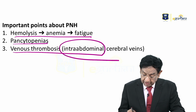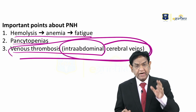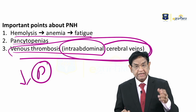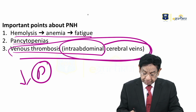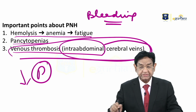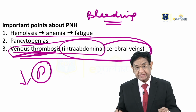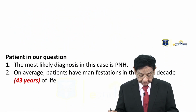This can be intra-abdominal and cerebral vein. This is a very, very important point. Why does it get an extra edge? Because in this we are getting low platelet, P for platelet count. Usually whenever a low platelet count is there, that should lead to bleeding tendencies. But here, despite low platelet count, it is more prone to clot formation, especially venous clot formation. I'll talk more about this point in the coming slides.